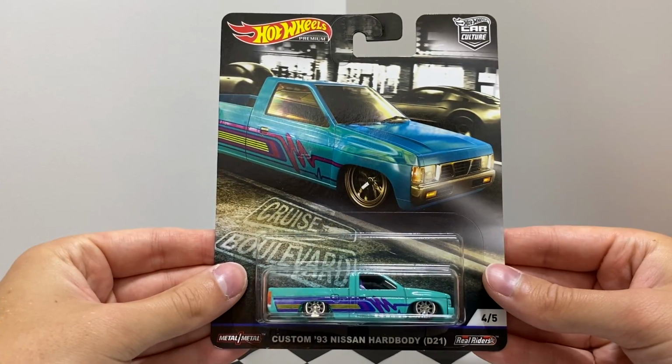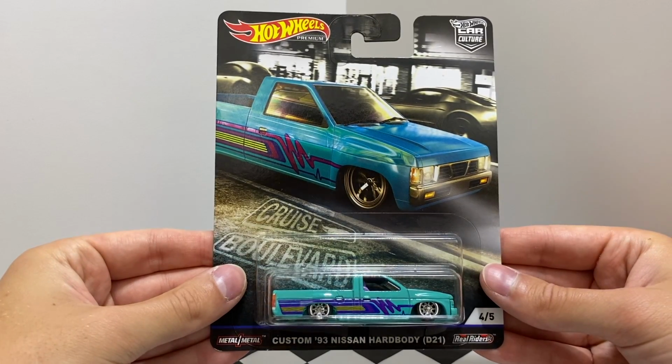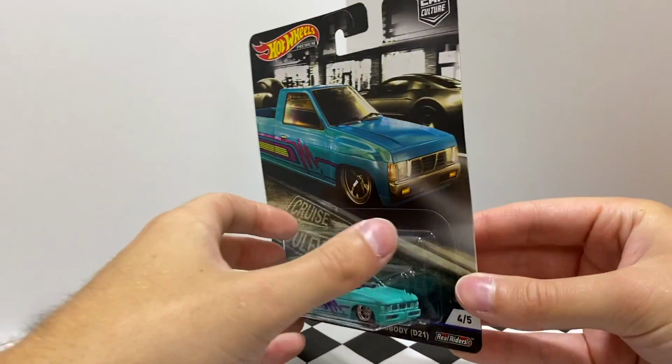For number 4 in Cruise Boulevard, the set features a light blue custom 93 Nissan hardbody D21 truck with a purple interior, purple striping, and chrome 10-spoke Real Riders wheels.